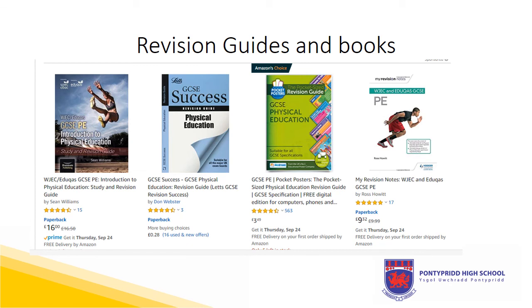There are many revision guides and books for you to download and purchase. However, as a faculty, these are the top 4 that we recommend. Now, the first book is written by Sean Williams, who is the head of the WJEC PE, and he is responsible for writing the examination questions, and therefore we know that this book is going to have everything that they need to know. The second booklet that the pupils find particularly useful to them is the pocket-sized revision guide. Now, rather than it being a book full of information, all of the topics tend to be on one page, which might be easier to remember or a bit more pupil-friendly.